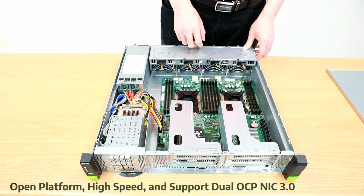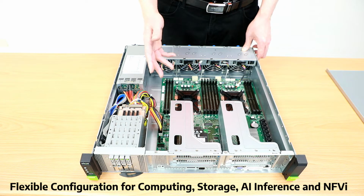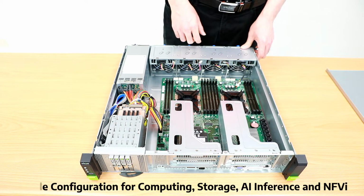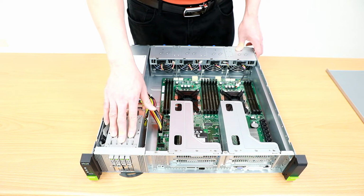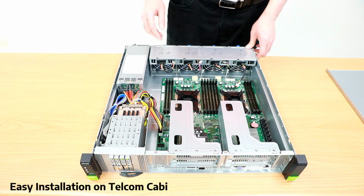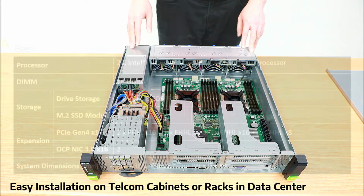It has a flexible configuration for computing and storage applications, and it supports double width GPUs for use such as AI inference, and the system supports NFVI. So on the side, we have E1.S ruler SSDs and supports other storage form factors for flexible storage. This system allows easy installation on telecom cabinets or racks in the data center.